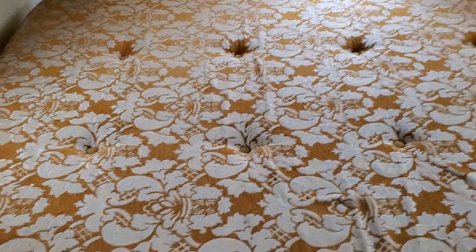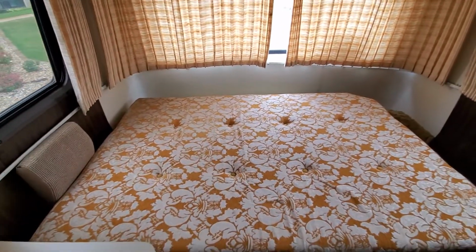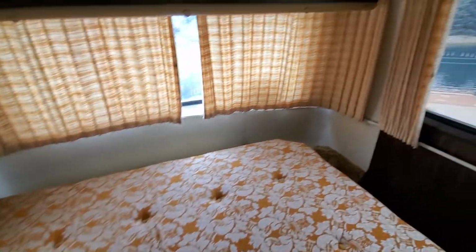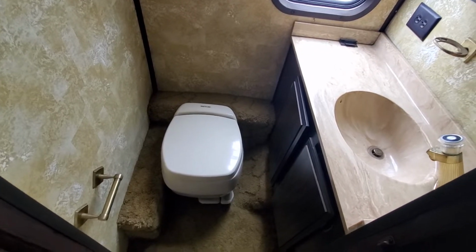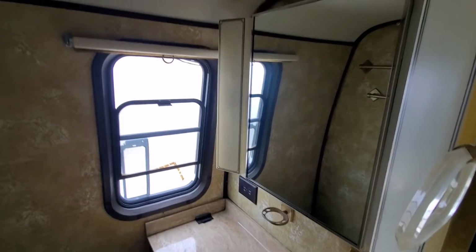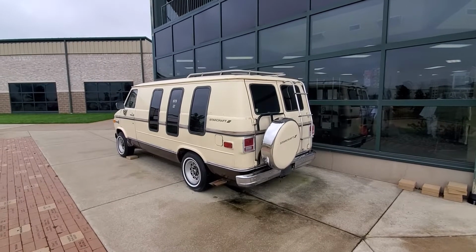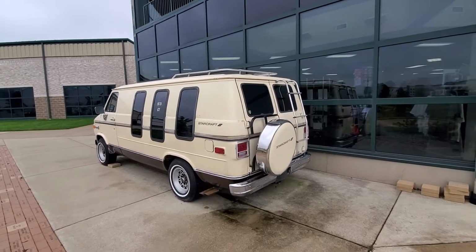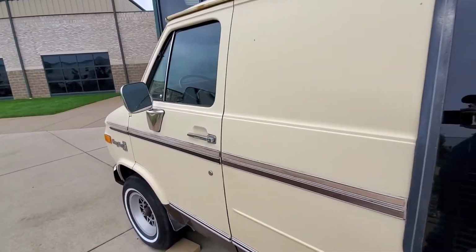What beautiful decor, even the refrigerator. Look at that. Oh, that looks like a small bed. I don't think it's a queen. Maybe a standard. Adequate bathroom. Well, let's go look at some more inside. Well, look at that 1979 Chevy van, back in the van craze era. It's not open.